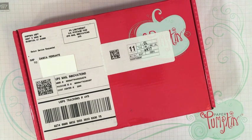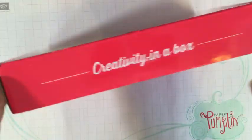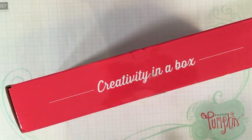I was getting set up today to make a video for my February card class in the mail, which is making birthday cards with balloon adventures, and I heard the mail truck pull into the driveway, and I thought that might be my Paper Pumpkin. So I had to race outside, and it was. So you're going to have to wait for that card class video until tomorrow because I could not wait to open this up and see what is inside.